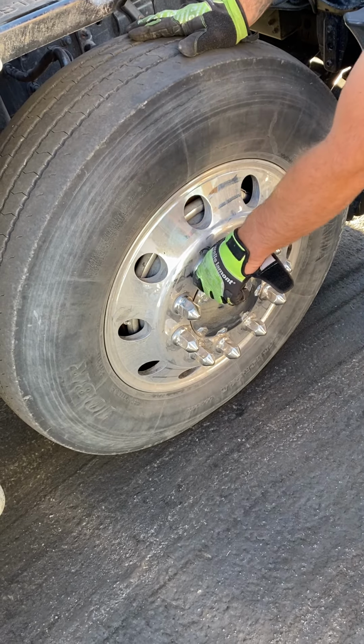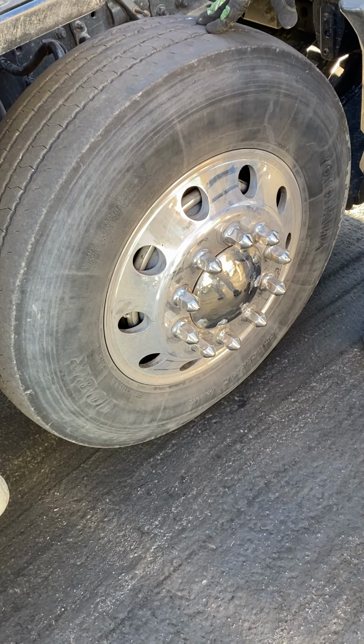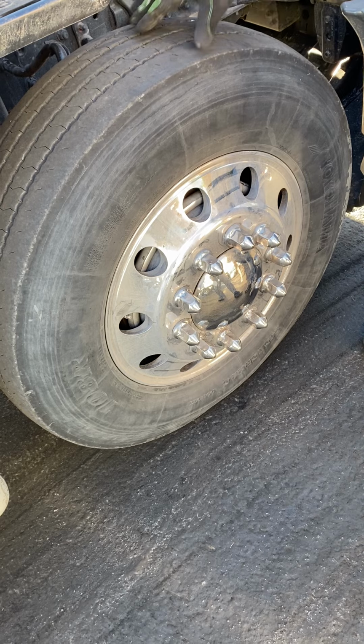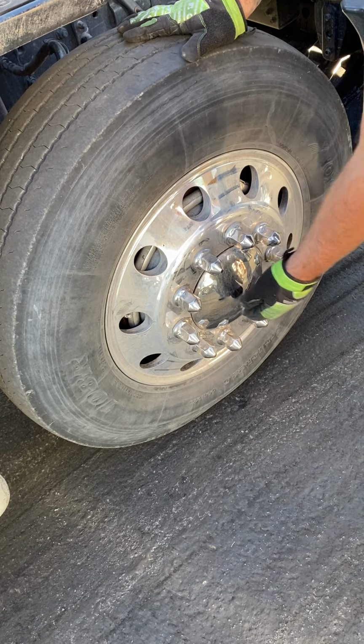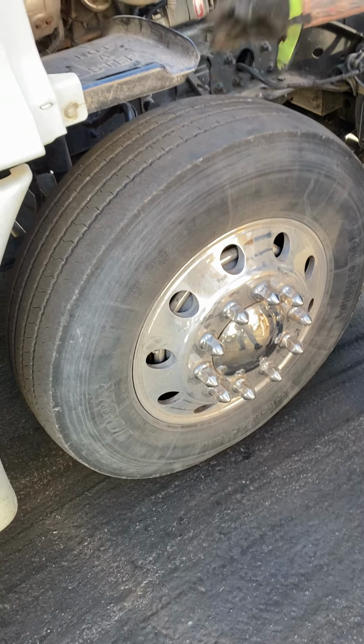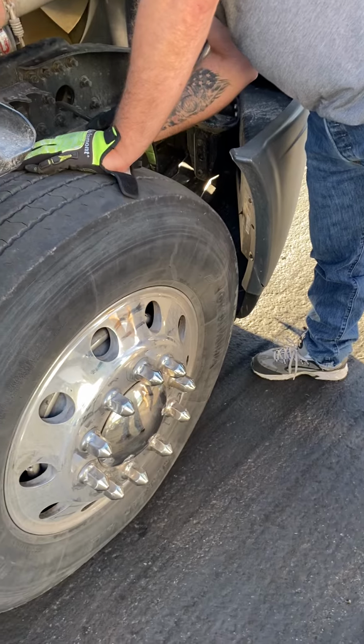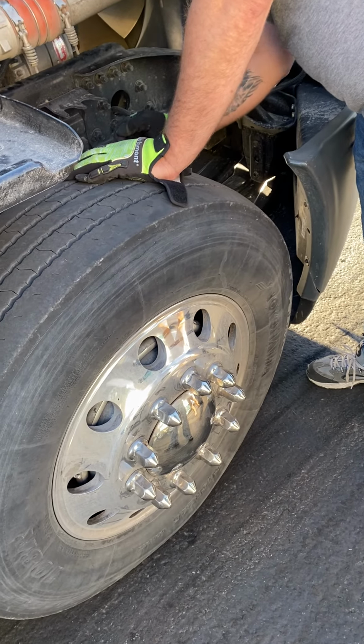My lug nuts are tight and present, with no oblong holes or rust trails which would indicate a loose lug nut. My outer hub seal is not leaking and is filled to the adequate level. My inner hub seal is also not leaking, which would be indicated by an oil trail at the inside of my wheel.